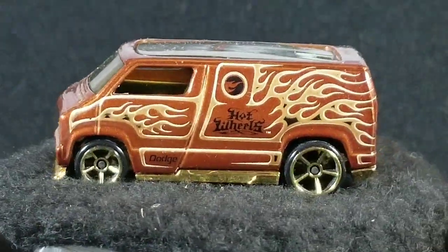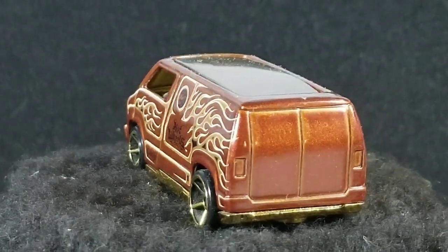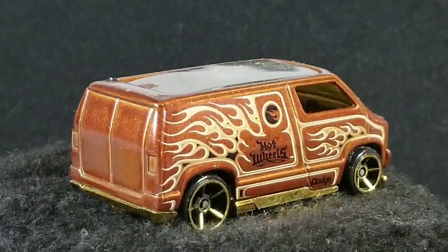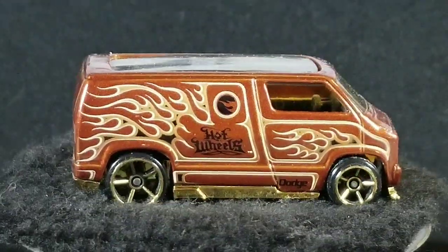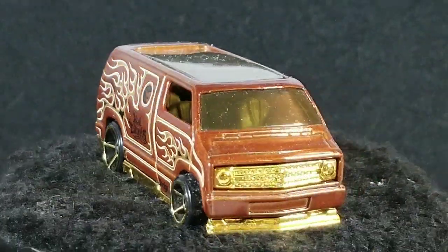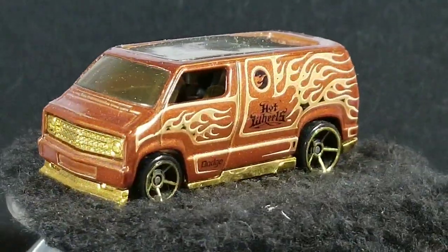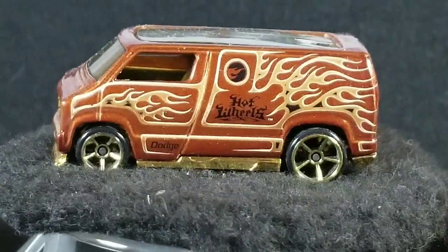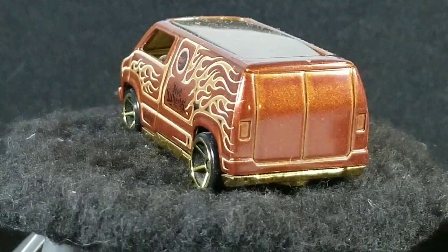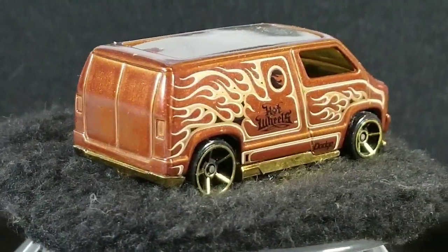Another cool one. You can see it's got the Circle Flame logo on it. It's not a treasure hunt. These were put out just before they decided to use that logo as the treasure hunt signification on the vehicles. So I think there's a lot of people new to the collecting hobby that mistake these for treasure hunts. They are not. It's just the first appearance of this flame logo, I believe, before they decided to use it as the treasure hunt logo.